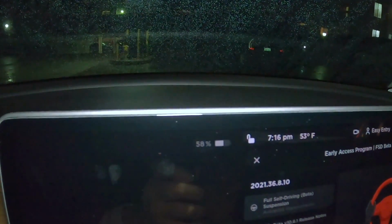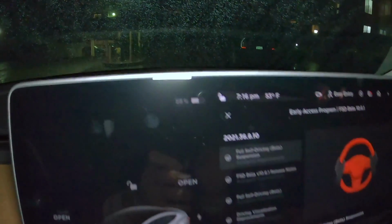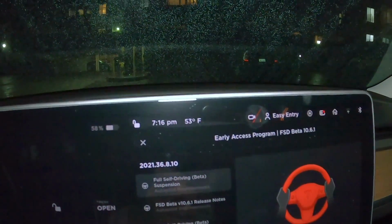So I have 58% of battery left. And I also got FSD beta 10.6.1. I think this is the version. So I'm going to try it out as well. But let me come back later and calculate the average battery drain while I was gone this entire month.